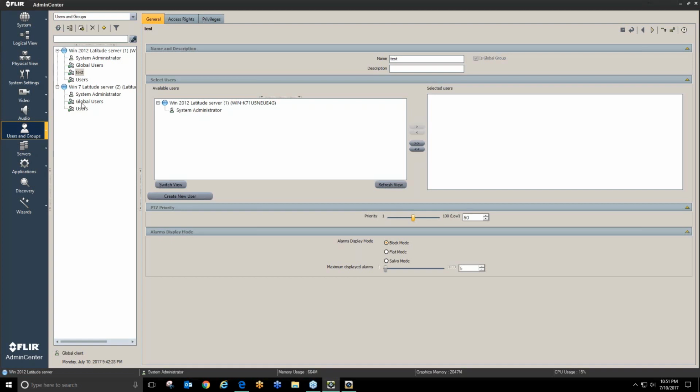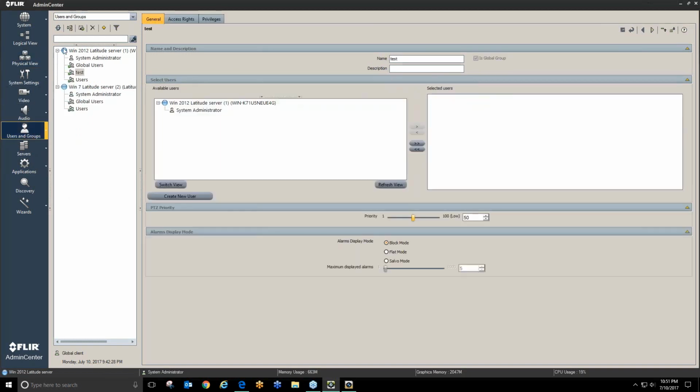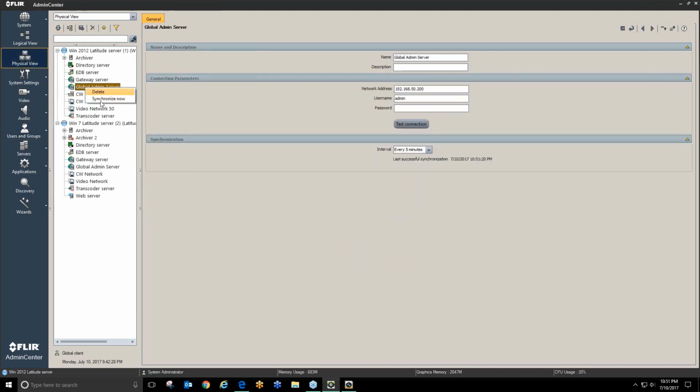And of course, if you're like me and you don't like the wait, I want to see it happen immediately, I can just go right back over here to my physical view tree. I could do a synchronize now, and if I go back and take a look over here, it's synchronizing. It may take a couple seconds here, but eventually this group, you'll see it appear down here. I did synchronize it, didn't I? There we go.